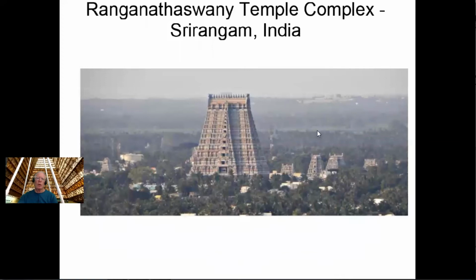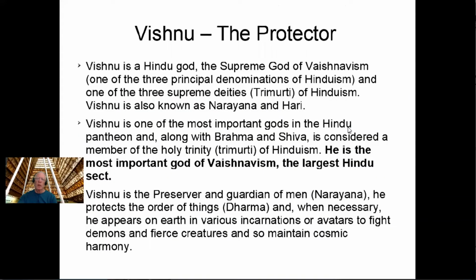Now we're moving on to the Ranganathaswamy temple complex in Srirangam, India. This is the largest operating Hindu temple in the world. And if you look in the middle here, you're going to see that this looks an awfully lot like the geometry of the Russian pyramid. This temple complex is for the deity Vishnu, who is the protector.